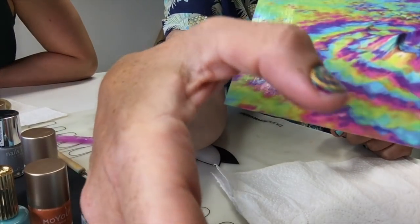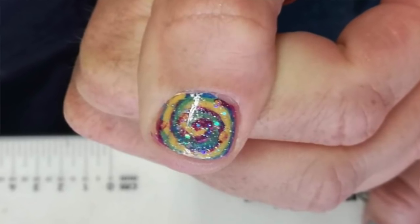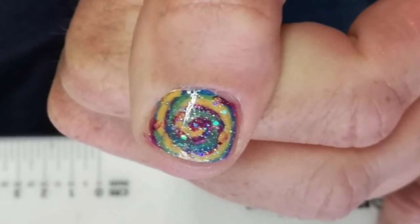But I think it's really cool, and you've got a holo top coat on it just to make it shiny. Pleased with that. Why not shiny? You're going to be distracted in meetings, just like I was, yeah.